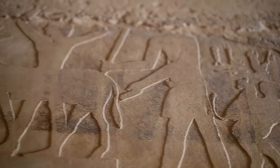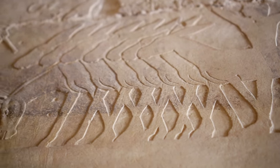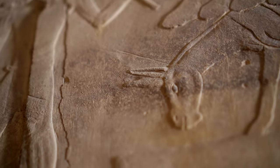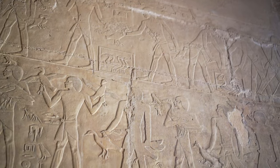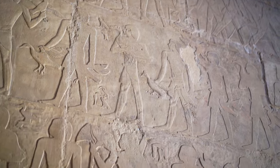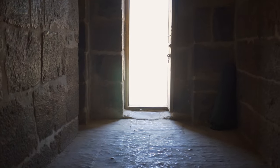The death of the vizier stopped work on the decorations, but despite this, here and there, the details were completed. This is truly an extraordinary place, a fascinating mastaba. To visit the next, third tomb from the 5th dynasty, we must return to the Unas pyramid complex.